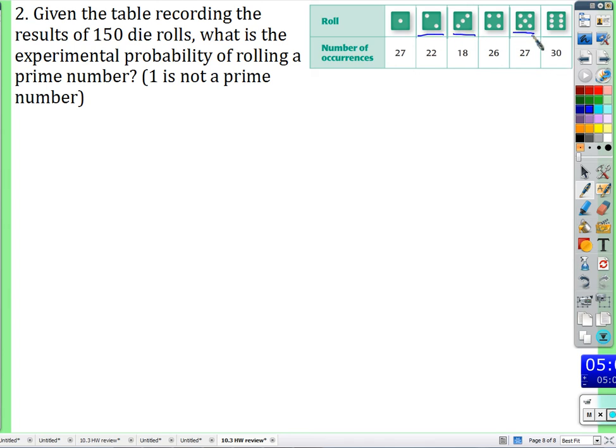How are you going to figure out the experimental probability of rolling a prime number? Add those up and put it over 150. Add up the number of rolls that each of them showed up. Okay, so add up 22, 18, and 27.